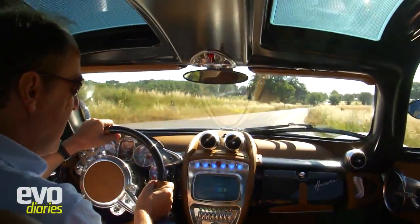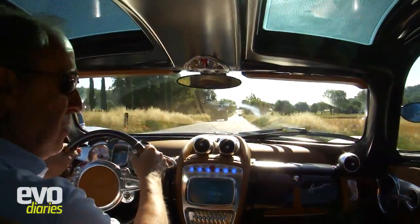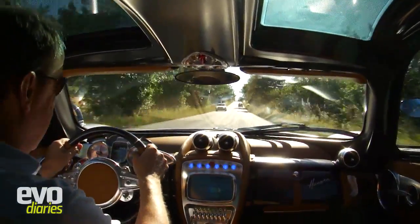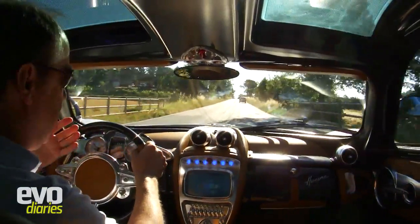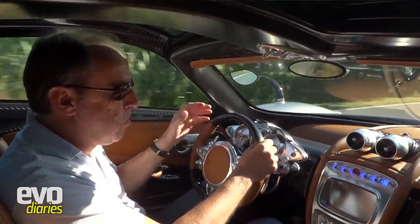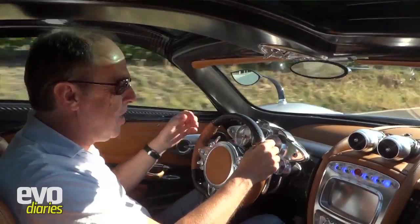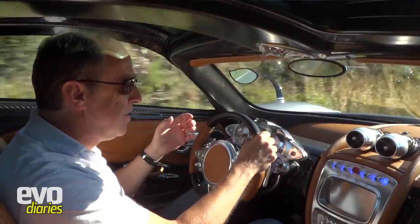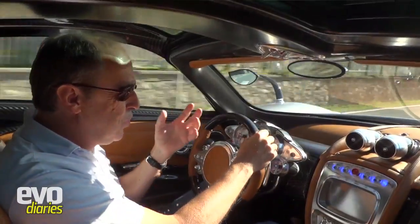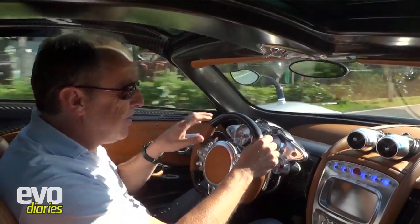It's the way it deforms, and it's just ballistic. Just dumping the power, that torque then. We're in second gear, probably about 60 miles an hour. I can feel the rear wheels spin up. Unbelievable torque.